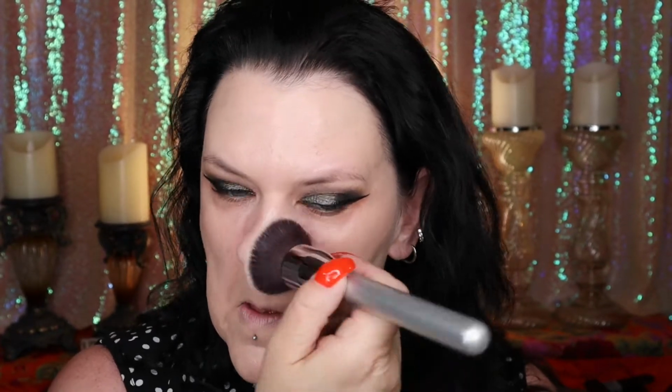I'm just pushing it into that place there on the side of my nose, the little crease there where things can get a little heavy looking. It has a pretty finish to it, so I think that looks nice. I am going to go over it with a sponge because, like I say, I feel like maybe I got a little bit too much out to work with initially.